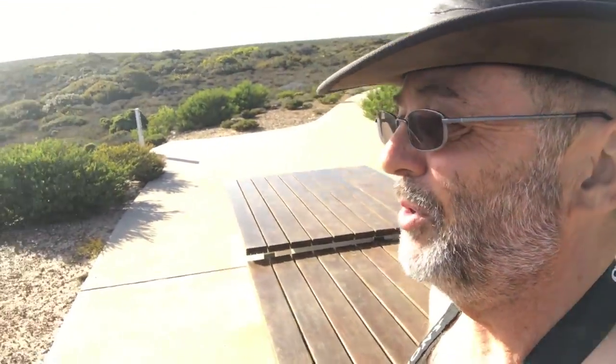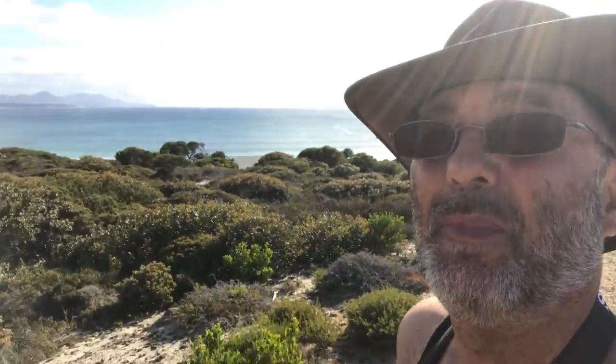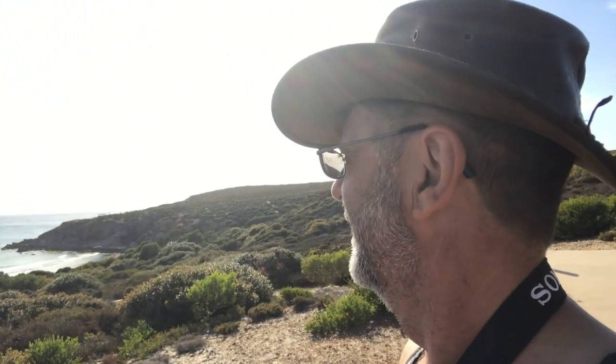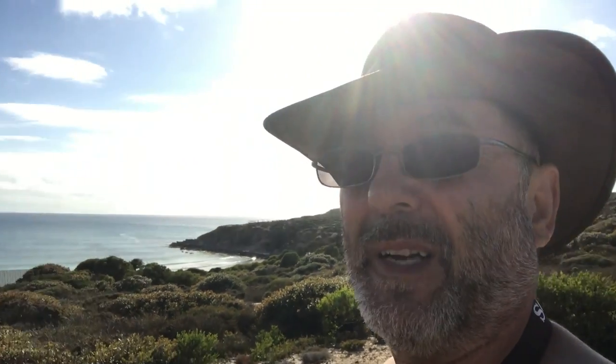So I'm standing here at Point Ann. You can see behind me, beautiful coastline. Now this whole southern coastline, all the way along Esperance further, all the way around to Albany, is prime whale watching area. The southern right whale in particular comes up this coastline from April till October. You can be here and you can watch the whales out there. I'm a bit late for it, unfortunately, but quite spectacular.